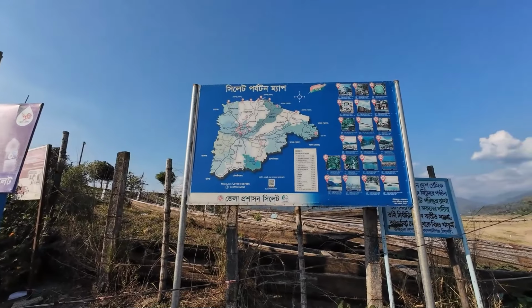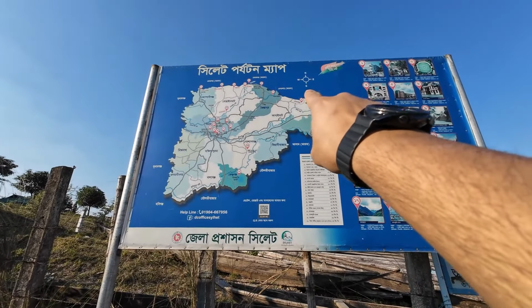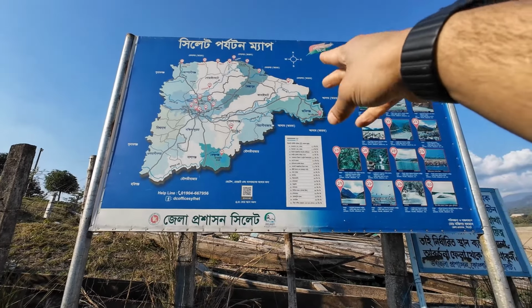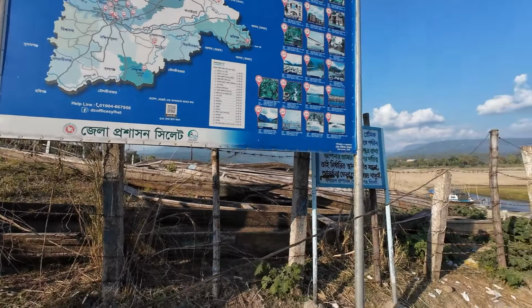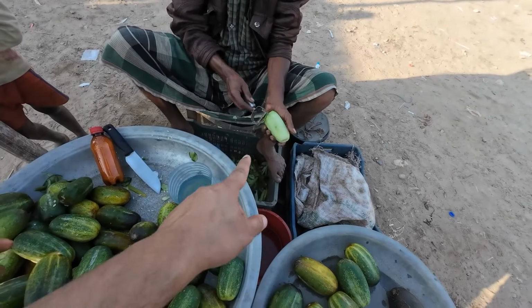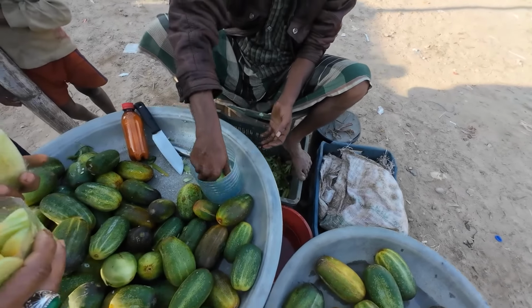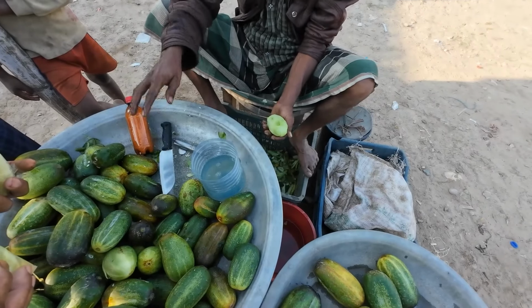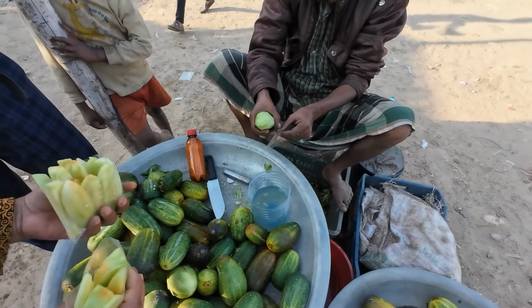Map of Sylhet, and at the moment we are in the northeast of Bangladesh, just around here in the Sylhet area, next to the Indian borders. Lovely. There you got fresh cucumber, guys. Just slicing it up or taking the skin off. Dips it in some water, slices it up. Puts it in a package.